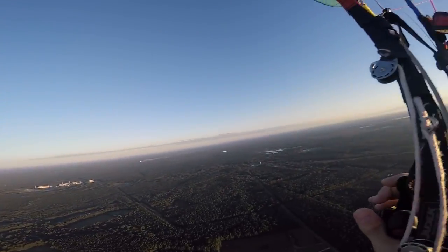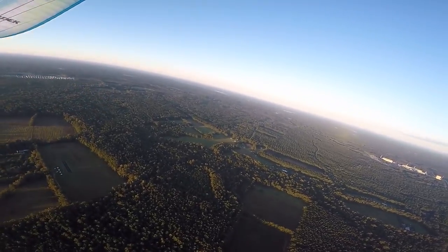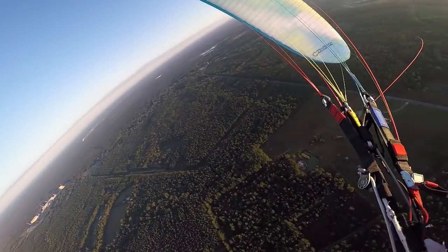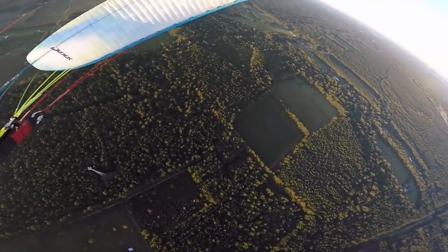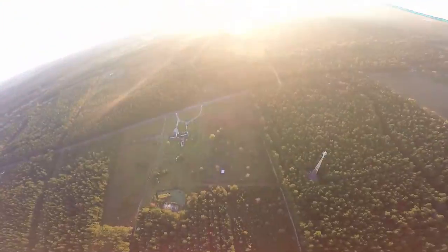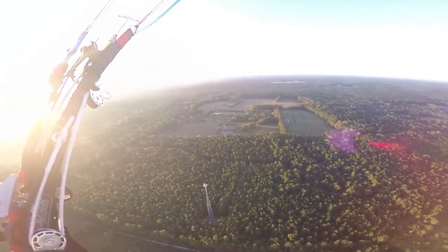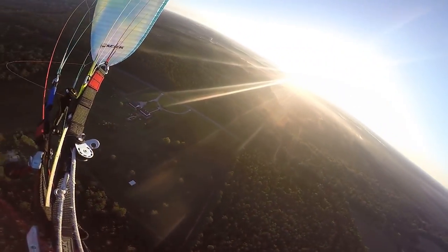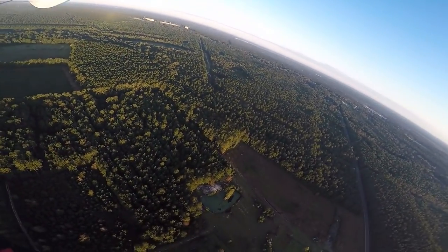And then the next thing, obviously, is the responsiveness of this wing. I mean, look at this thing. I'm barely touching brakes. You can just wing over for days. And then you can come out of it with just a little bit of a turn like that. I love it, dude. I love it.